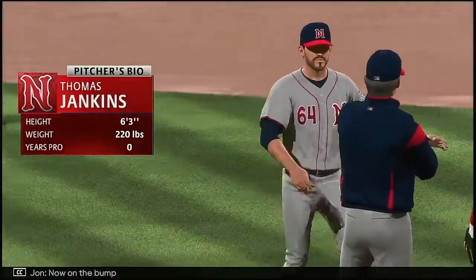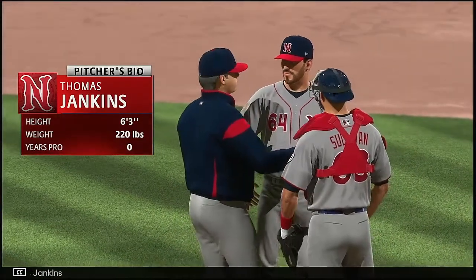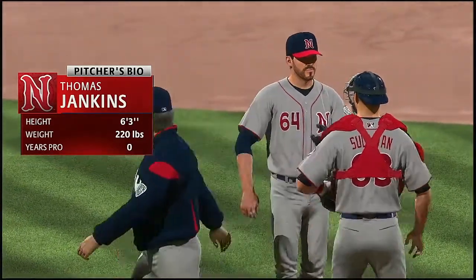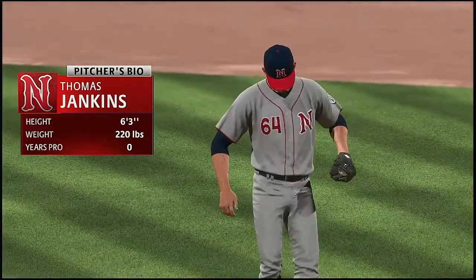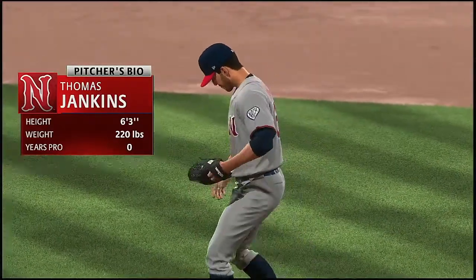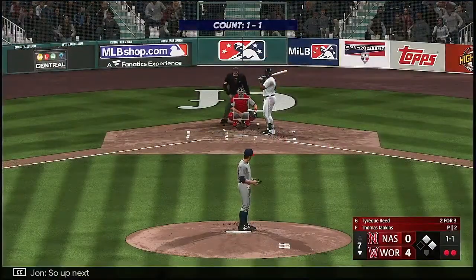Now on the bump, Thomas Jenkins. Ladies and gentlemen, your attention please. Now pitching for number 64, Thomas Jenkins. So up next, number 27.